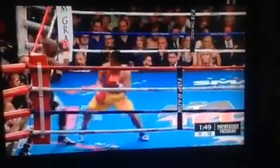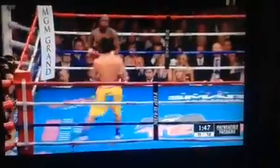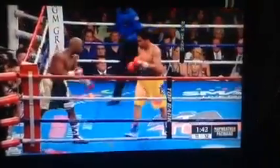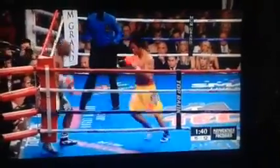All right, left hand lead by Pacquiao scored. There's another left hand that got Mayweather on the ear as he was vacating the premises. So, kind of drove with that punch.